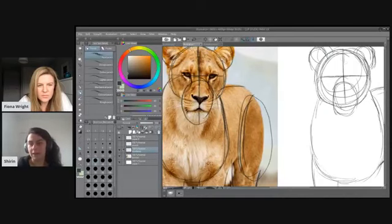If, on the other hand, I took this line and I moved it, curving it around this sphere that's going to be the face, then suddenly my lioness is looking more over in this direction, if that makes sense.